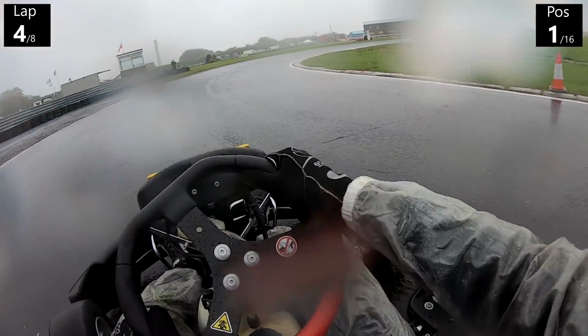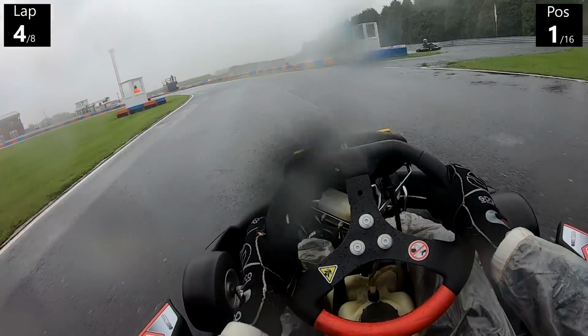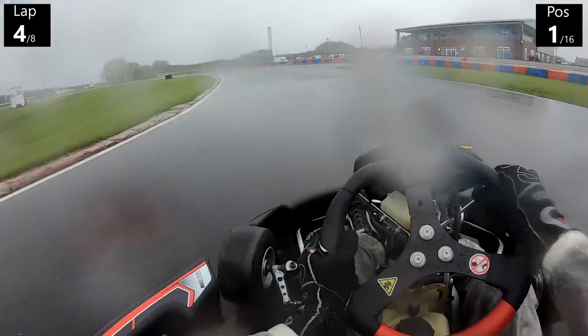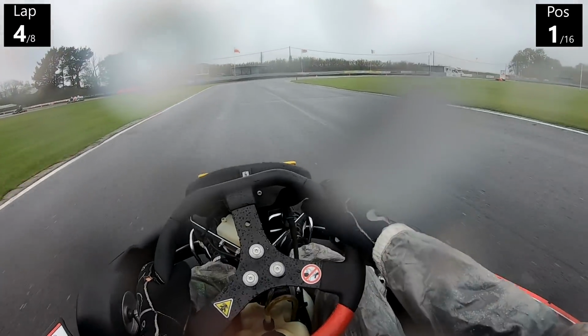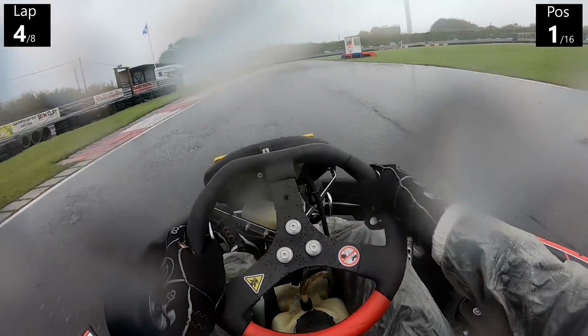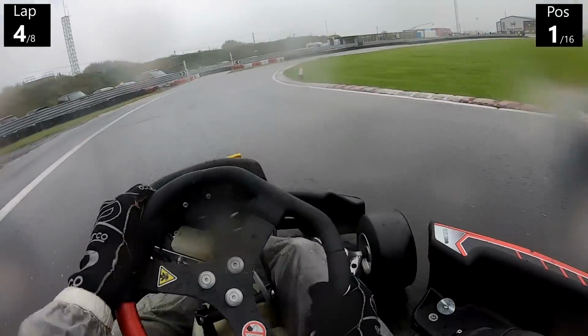You go deep, and then you cut back a little bit. So the main difference in the rain, the lines, is that you often go deep into the corner, then you come back for a straighter exit. The kart likes to accelerate whilst going in a straight line. It accelerates quicker like that. So it's really about trying to prioritise your exit. That's where you really gain a lot of your time in the rain.